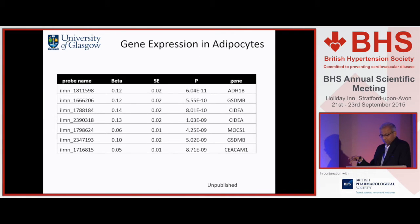So in collaboration with Mandy McLean in Glasgow, who has a hypoxic model for pulmonary hypertension, she did the same experiment and showed rats fed with hexadecanedioic acid actually had increased pulmonary remodeling, both in the normoxic model and the hypoxic model. We looked at adipocyte gene expression and found a significantly increased expression of alcohol dehydrogenase 1B.